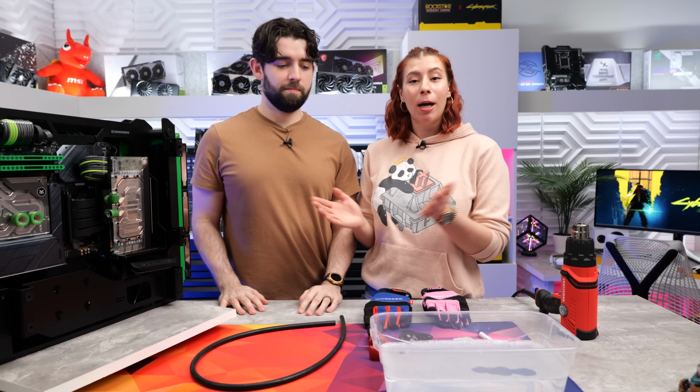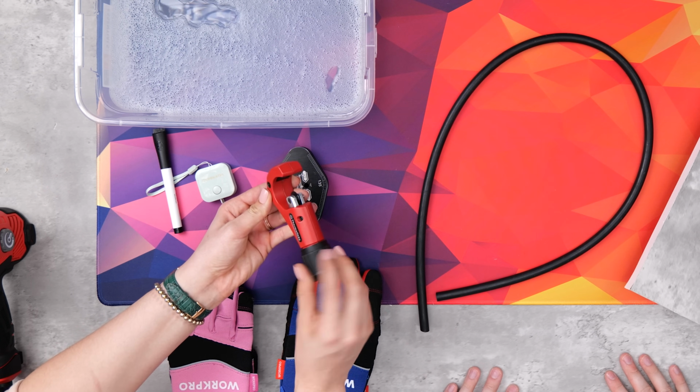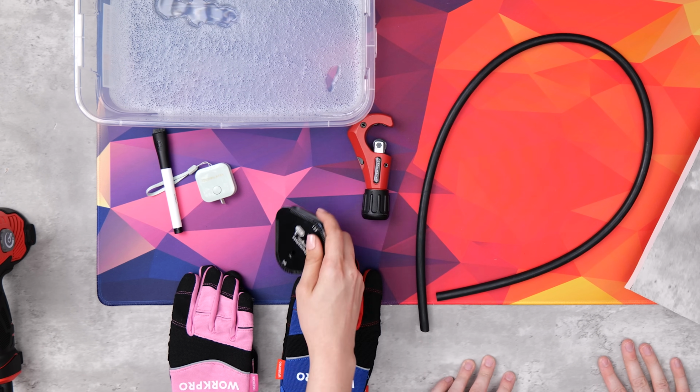So you might be wondering, what kind of tools are you going to need? So first off, we have our tube cutter. This is from Thermaltake. This is what we're going to use to cut all the tubing to the measurements that we want. We've got a right angle tube bender here. This is also from Thermaltake.